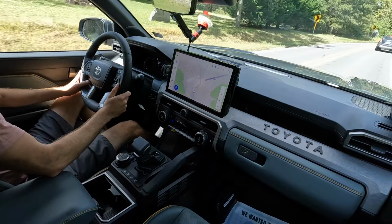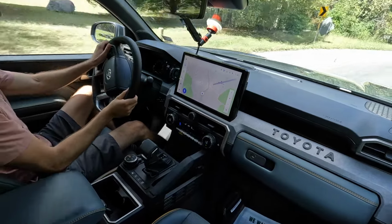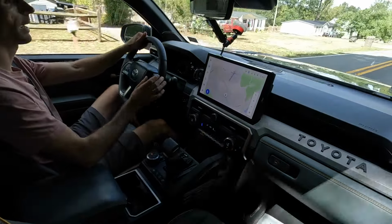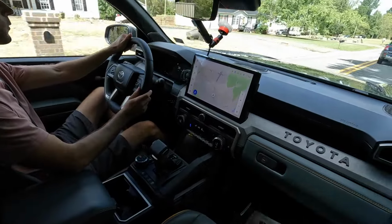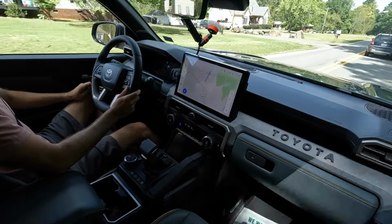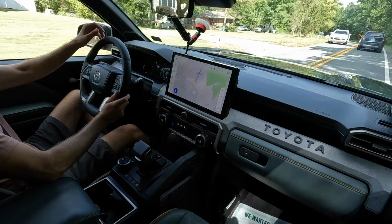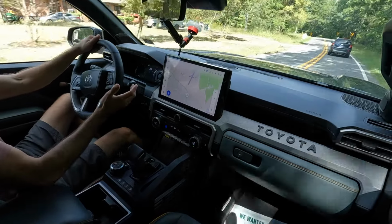And with the Trailhunter as well, you also get the coil springs in the rear versus the leaf springs. So it is going to give it a little bit more of a comfortable ride. Some of the Tacomas still have the leaf springs for the lower trim levels, but it's just going to give you more of a comfortable on-road feel, but it's still going to give you the articulation for off-roading as well.